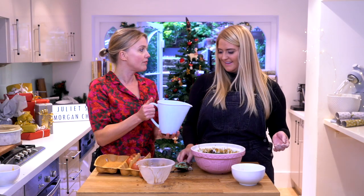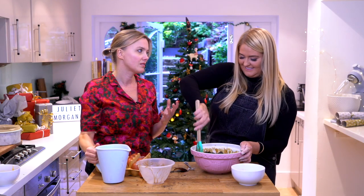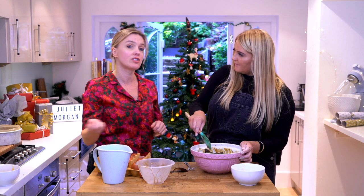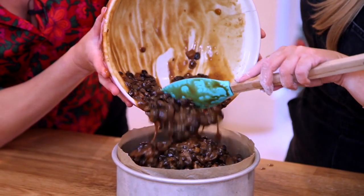So in here we've got vodka and brandy. You can see it's really wet, so you can imagine, this is boozy. Really boozy. As soon as it comes out of the oven, I pierce it all over again and add loads more brandy. This is perfect. So let's pour it all into the tin. It's heavy, isn't it?